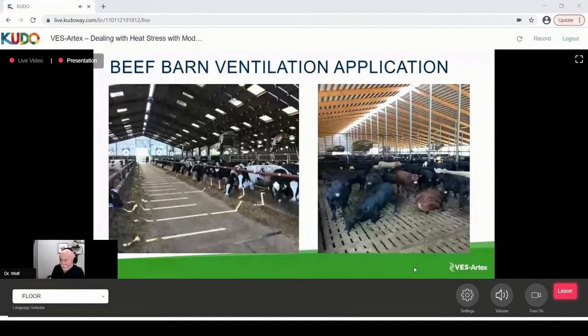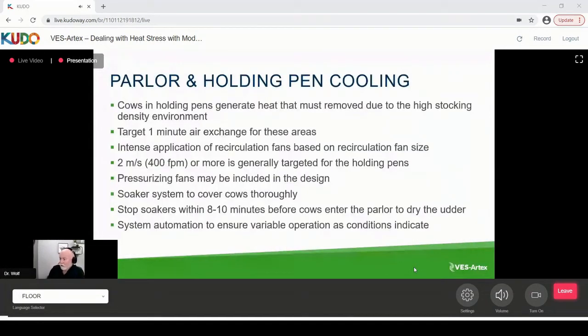Let's talk a little bit about parlor and holding pens. It's always a place that a relatively small investment covers a lot of your cows because every milking cow that you have on the dairy is going to come through here at least twice, if not 3 times a day. So we want to use that opportunity to make sure that we're creating a proper air exchange of 1 minute air exchange. And again, we have a very high stocking density there because of these cows being packed together.